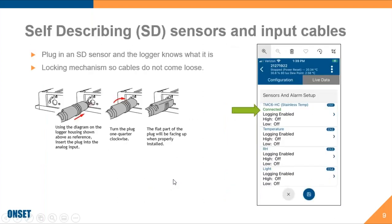The self-describing sensors plug into the bottom of the logger. And as you can see in the illustration on the left here, you put it in pointing to about the 9 o'clock position, and then you twist it to the 12 o'clock position, and that locks the sensor in place. So you don't have to worry about those sensors getting pulled out or falling out. It makes for a very robust connection.